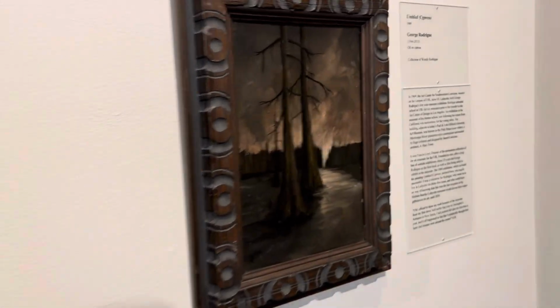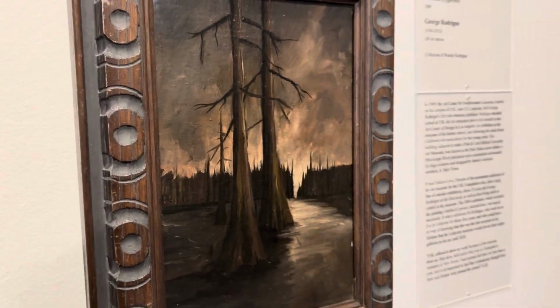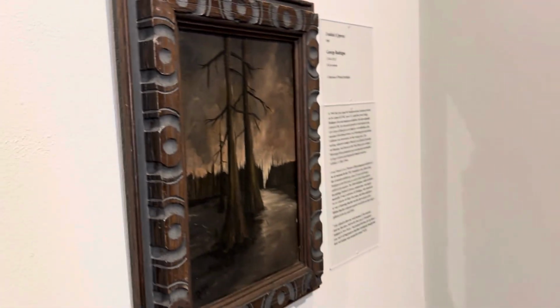This is a very early landscape. Cypress. George didn't paint too many cypress trees. He said he wasn't interested in them because they were like sticks. He had painted that to the frame too.